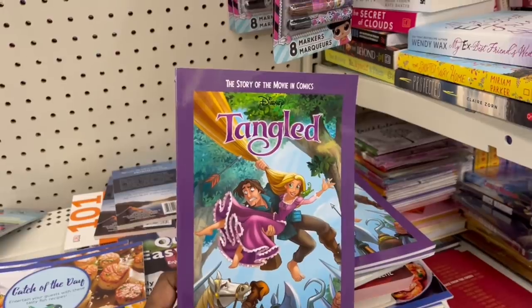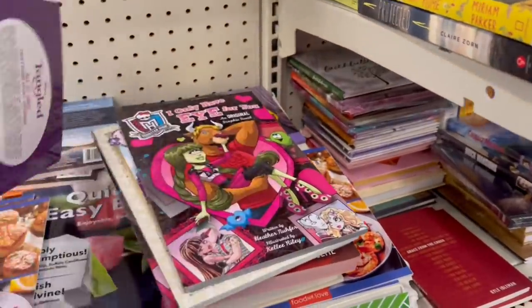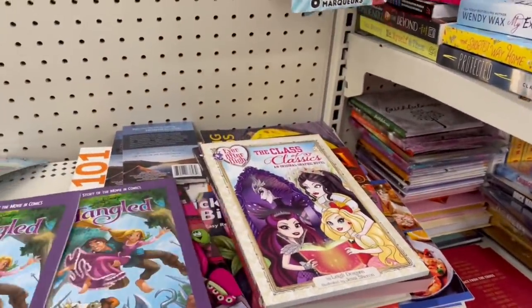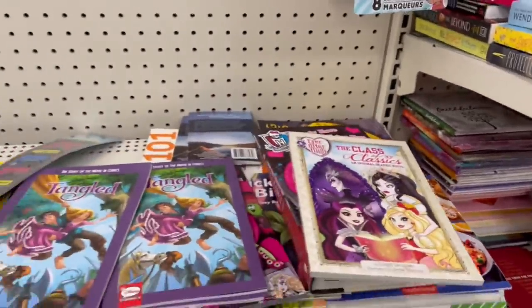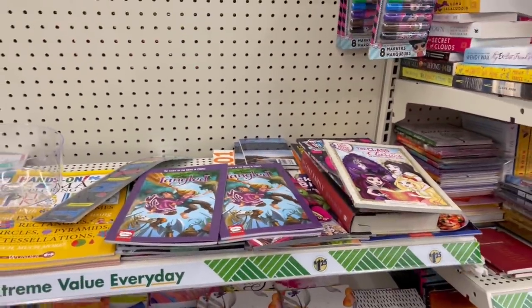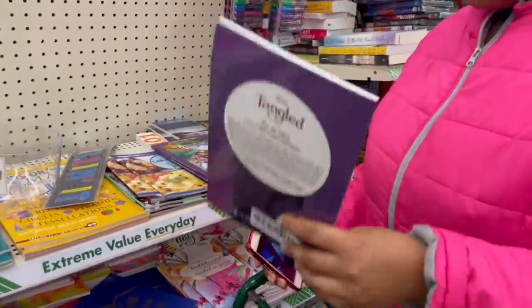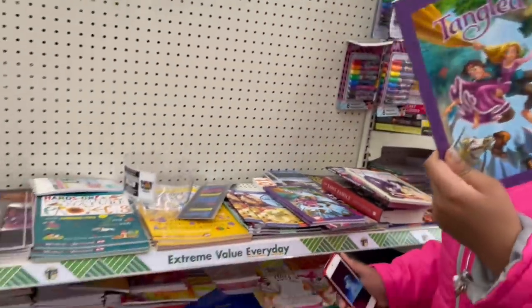Tangled, the story of the movies and comics. Oh, yeah. I think I grabbed this one, Monster High, for Sid. She not really paying me no mind, but I'm going to see if she try to grab. Look, girl. Yeah, I want to see. I ain't going to say nothing, though. I ain't going to encourage it. In the cart. This one, yes. You want that one? Yes. What is it? This is the Tangled, yeah. Oh, Tangled. All right. In the cart.